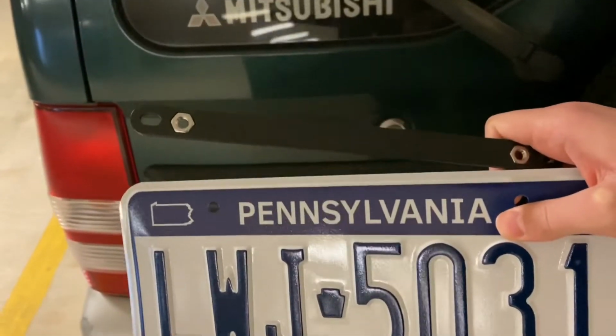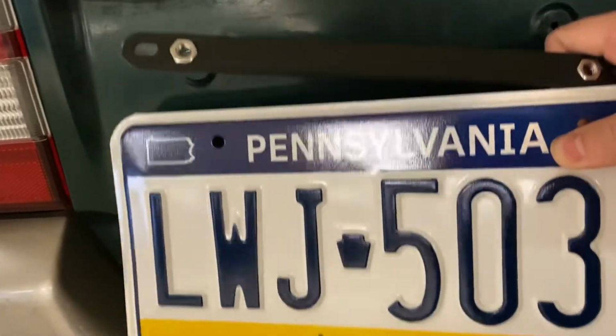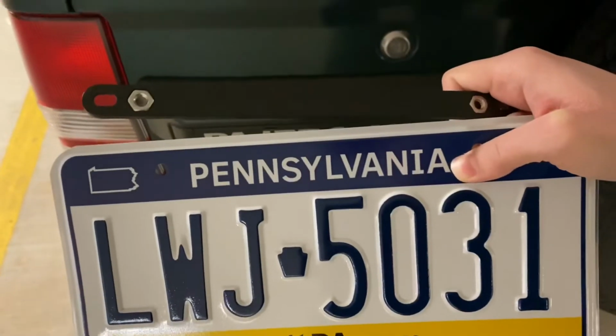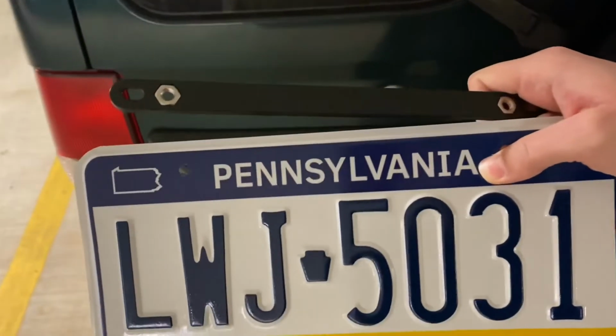Alright, so I went ahead and grabbed my adapter. This is what those look like. Pretty straightforward. I've got holes in the center to mount the plate to, and then holes on the edges to mount the adapter to the car. These are pretty cheap. You can get them on Amazon for 10 to 20 bucks. They're pretty easy to find. Just search JDM plate adapter.